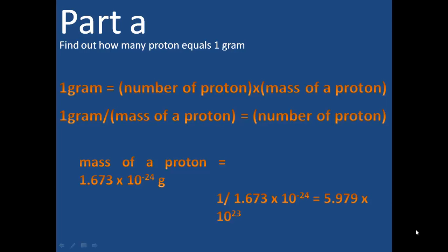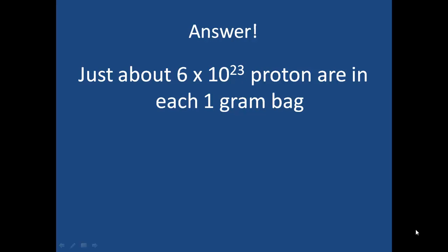For part A, it's really asking you how many protons does it take to equal a gram. To find that out, we take the number of protons times the mass of a proton to equal 1 gram. Since the mass of a proton is constant, we can look it up: about 1.673 times 10 to the negative 24 grams. Now if we divide 1 gram by the mass of the proton, we find that the number of protons in 1 gram is 5.79 times 10 to the 23rd. So about 6 times 10 to the 23rd protons are in each 1 gram bag at the poles of the Earth.